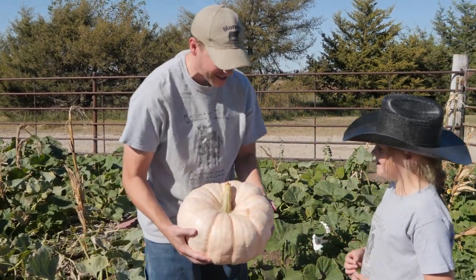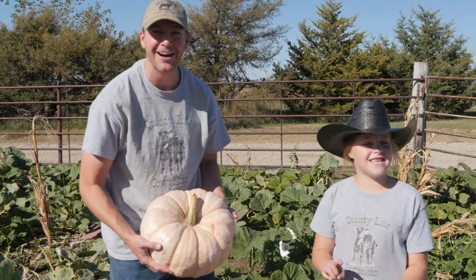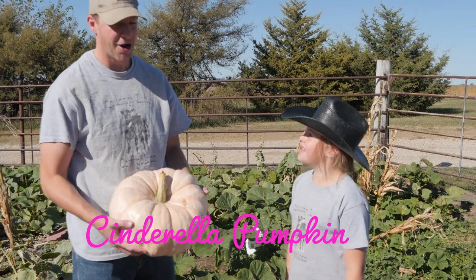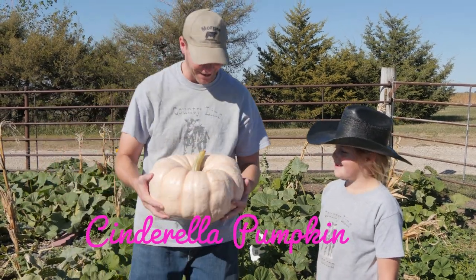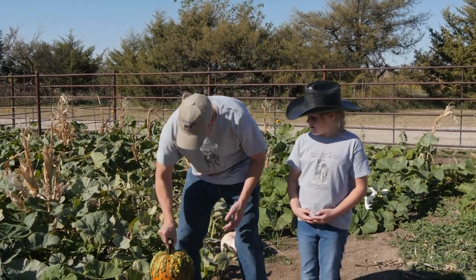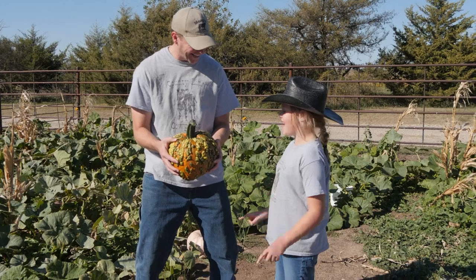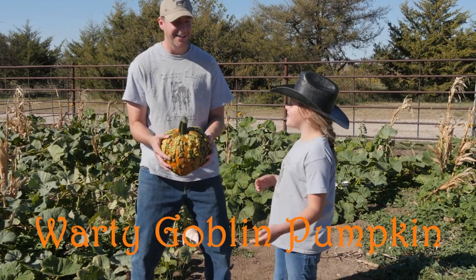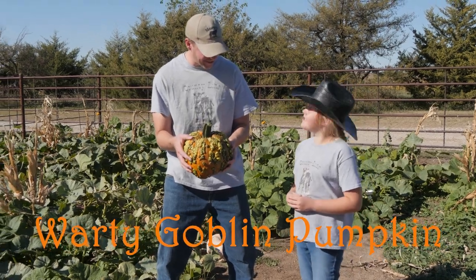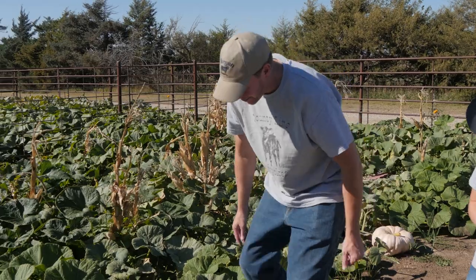This first one, it's a Peppa Pig pumpkin, isn't it, Heidi? No, Slick Nick, that is actually a Cinderella pumpkin. Oh, a Cinderella pumpkin. I thought it was Peppa Pig. And wow, look at this one, Heidi. It's an Icky Booger pumpkin. No, Slick Nick, that is actually a wart pumpkin. Oh, a warty goblin? Yeah. Gotcha. Okay, well now over here.